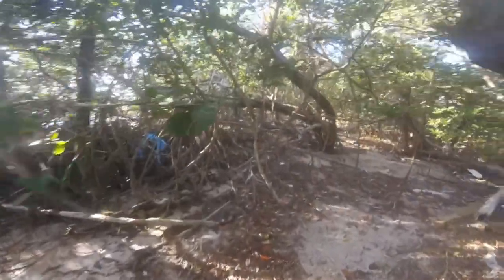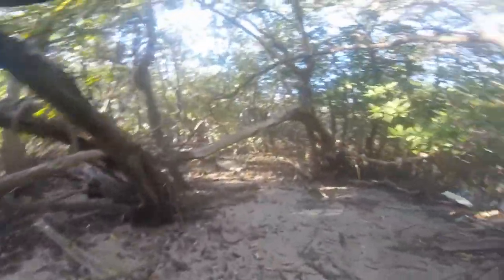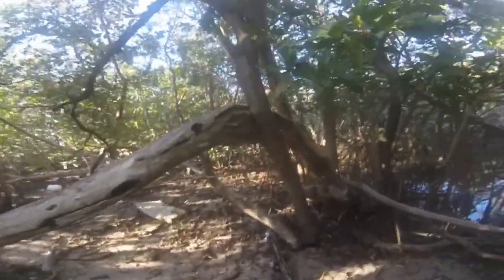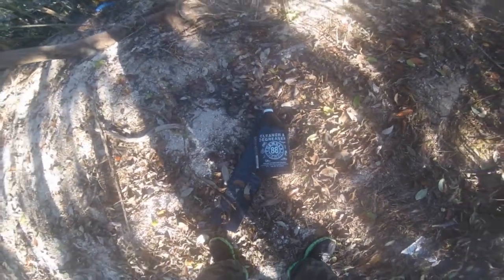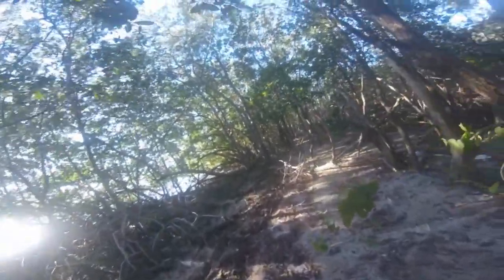Some of this is just the tides bringing in plastic bottles and netting and plastic bags. Some of it, however, is people coming over here just dumping their crap. There's some really nasty stuff here, like degreaser, which is the last thing that you want around a bunch of mangroves. Here we have a horseshoe crab molting.